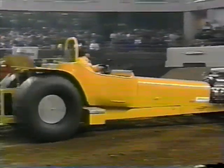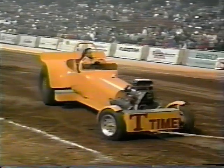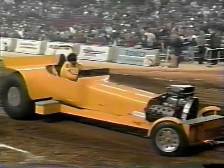Just a little bit of problems with that fuel, I think, that time. Let's give him a nice round of applause, folks. How about it? Jimmy Johnson, all the way from Charlotte, North Carolina. And T-time.